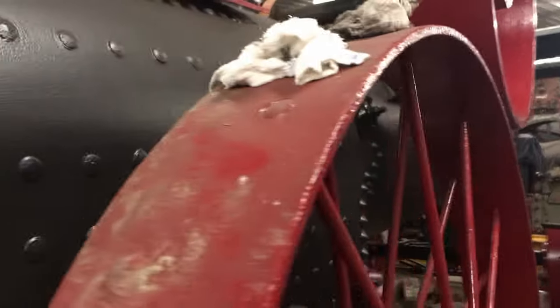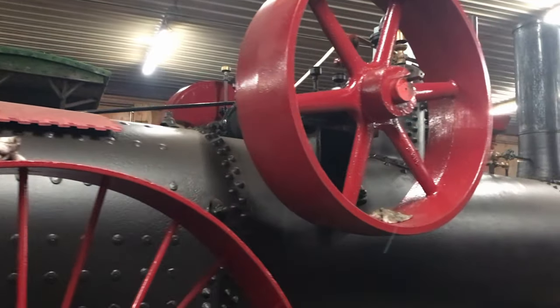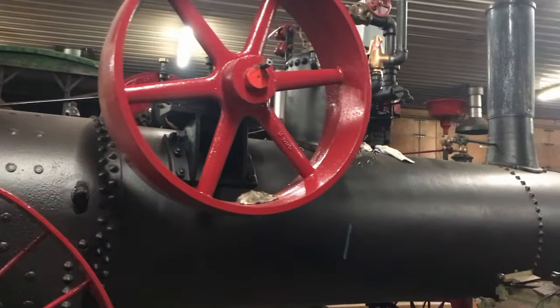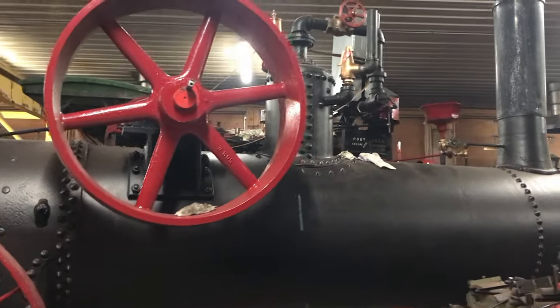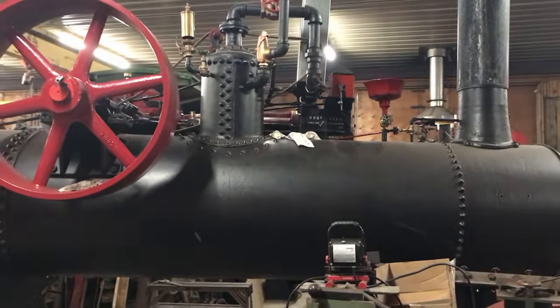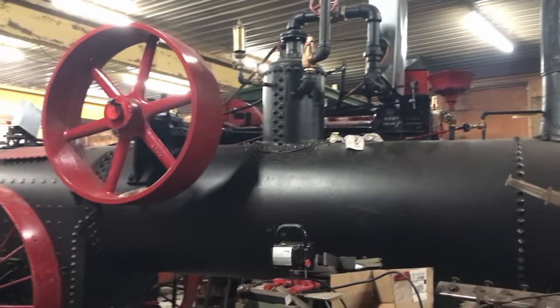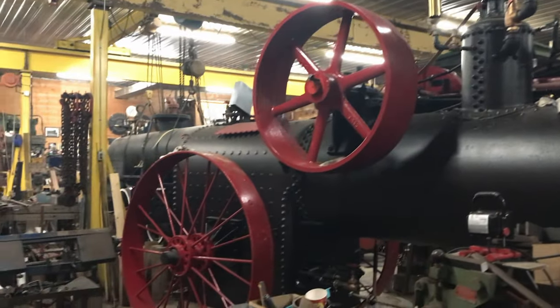So all the mechanical technology that was developed for the steam traction engine allowed the automobile industry to be built, like the clutch, the differential gear, piston cylinders, axles, steering gear. That was all developed in the 1860s. So that's sort of the history of that.